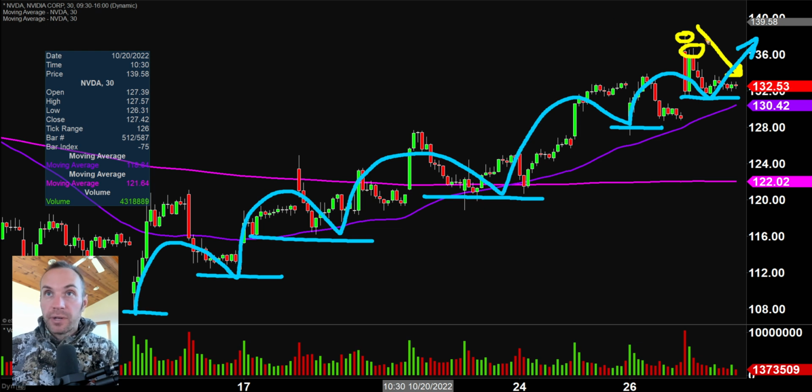Again, I understand if you're a day trader and you bought right there, that probably sounds crazy for me to say everything's totally fine. But again, I'm talking about things from a different reference point. So is this a bad or good looking chart? That's up to you and what your strategy was, what your goals were going into it.